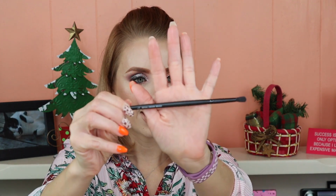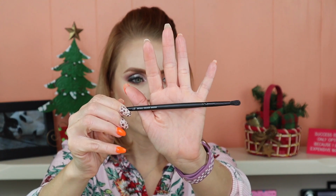So that is my, oh, one more thing, guys. This little detail brush. Have you all tried this little small detail crease brush? I really loved it. I think this came out to like $2 because I got it half off. So really, really happy with this eye brush. Wanted to give it a shout out real quick.